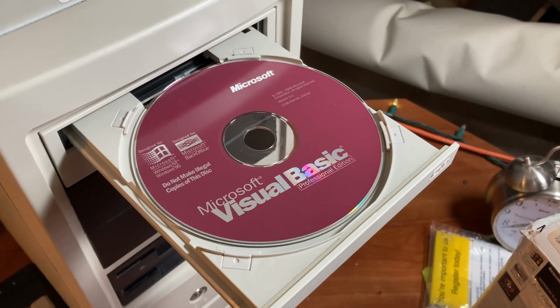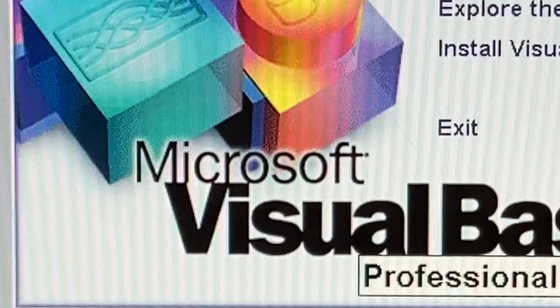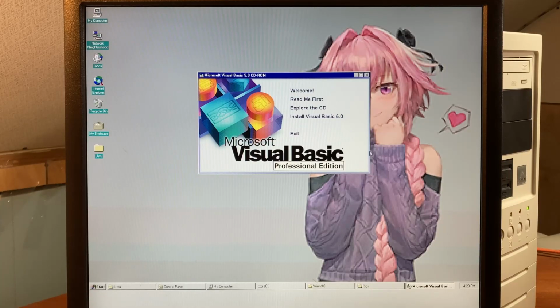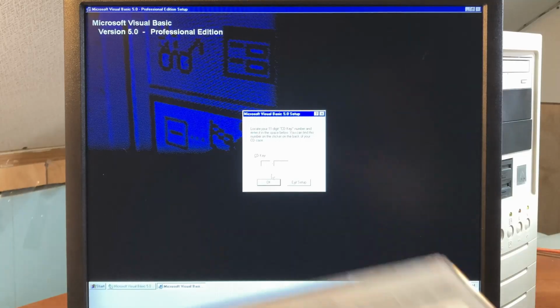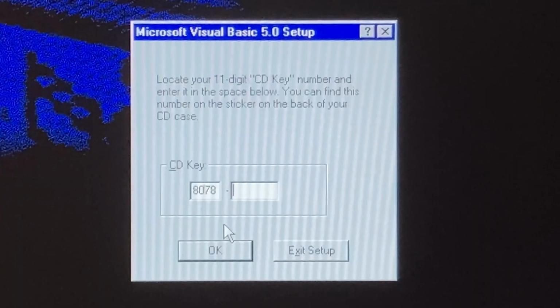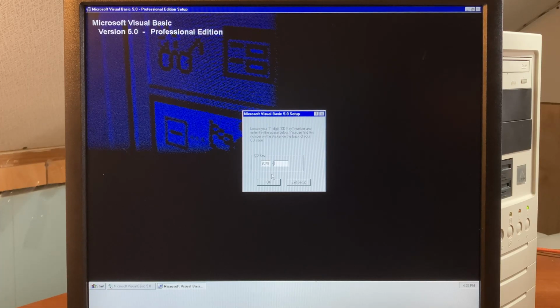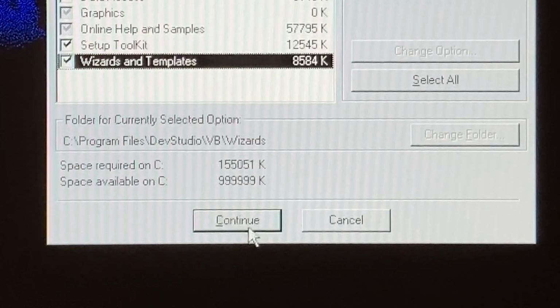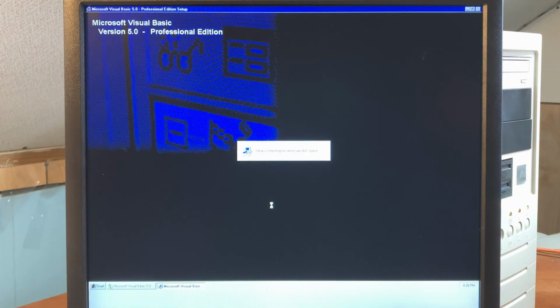Oh my god, the disc is burgundy. Microsoft, you keep pulling this, I'm gonna revoke your text shadow privileges. Alright, so let's install Visual Basic 5.0. Oh, look at this one, fancy, it has 4 numbers in the beginning. Now, okay, so this one automatically changes column. I get it. 9999 kilobytes. Bloody brilliant. You see how big 4 gigs is?